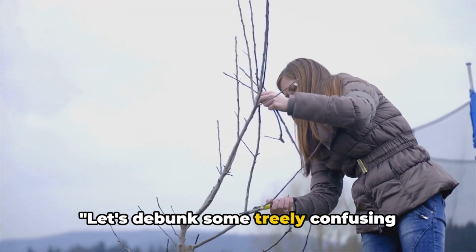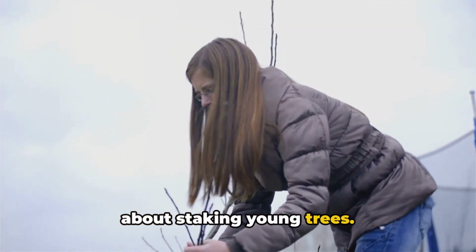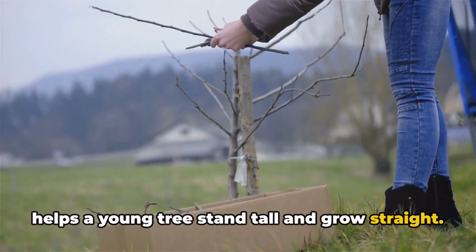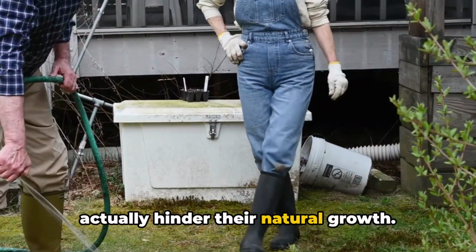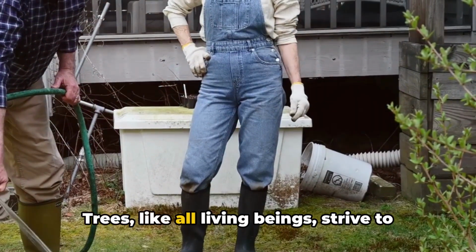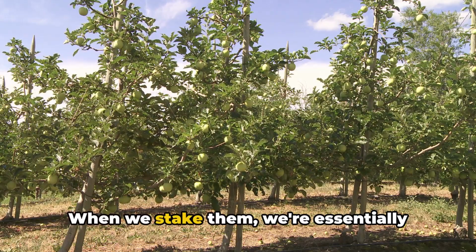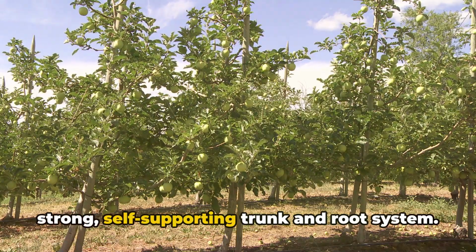Let's debunk some truly confusing myths, shall we? Let's start with the myth about staking young trees. It's a widespread belief that staking helps a young tree stand tall and grow straight. But here's the truth. Staking can actually hinder their natural growth. Trees, like all living beings, strive to adapt and grow in their environment. When we stake them, we're essentially taking away their chance to develop a strong, self-supporting trunk and root system.